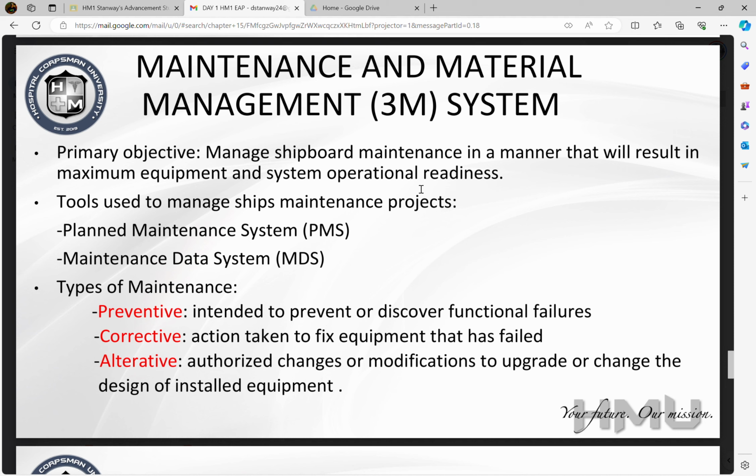And there's 3 different types of maintenance. There's preventive, corrective, and alternative. I would know those definitions. So preventive is obviously to prevent failures in the future, right? Corrective is if a piece of equipment has failed and you need to correct it. And alternative is like an authorized change or modification that's been pushed out, that you now need to go back and do the maintenance for. Because they like to update unnecessarily sometimes.